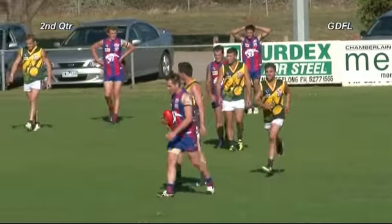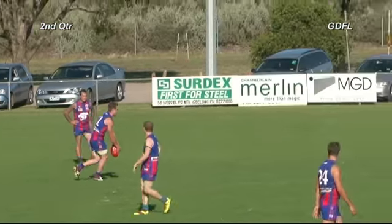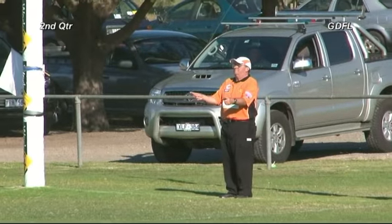Werribee player after Nelly for the 50. Yeah. Basley it was. Used the body nicely and took the grab overhead. Caleb Basley comes in. Right foot kick, straight through the middle. So he's first of the afternoon. They take the lead again. Bell Post Hill.